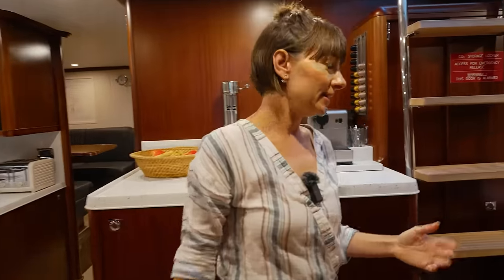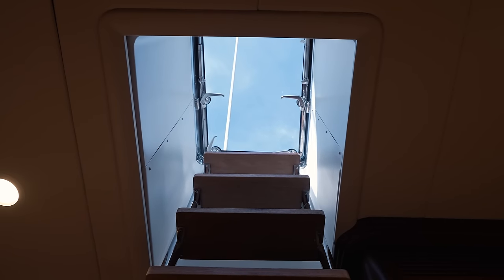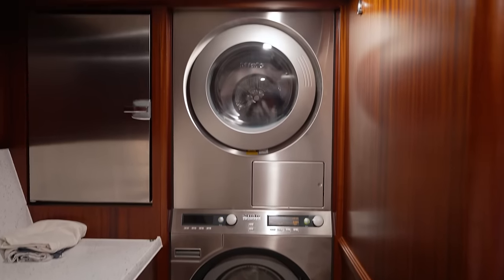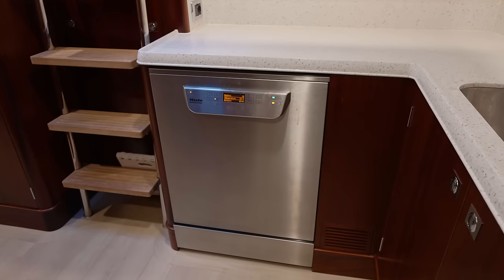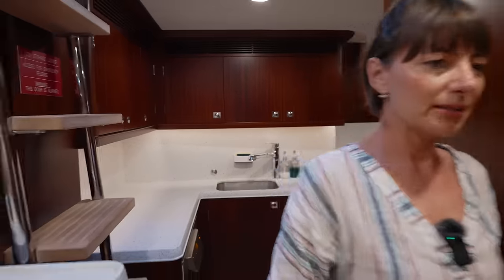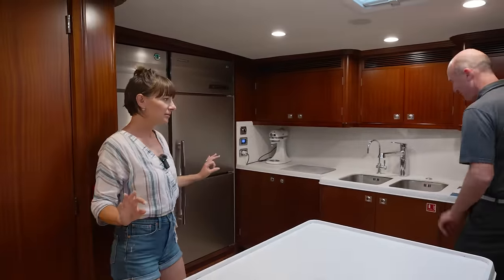All right, now in here, we've got a ladder to go up just in case you need a quick escape. Washer and dryer. There is a special fridge just for the flowers on this boat. Jason's favorite, the dishwasher, as everybody knows. Little wash-up sink here. Coming around to the other side. This is Murray's domain. Are we allowed to enter? Yeah, you can help yourself.